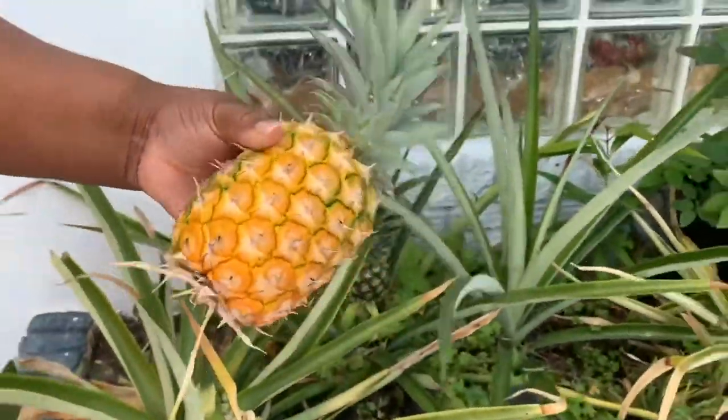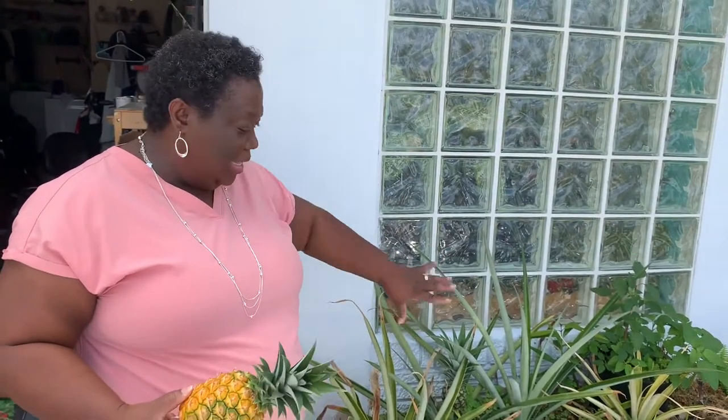Ah, there it is, guys. My first pineapple for 2021. I'm so excited because these pineapples are very sweet and juicy. And in this bed, I have not put anything in there, no fertilizer, nothing like that. It's just the local Florida soil, which is like sand, okay? Sand and a little bit of dirt. And that's all that is in this little bed right here.